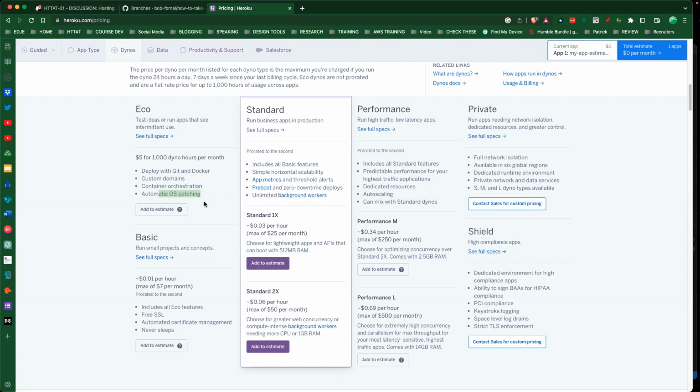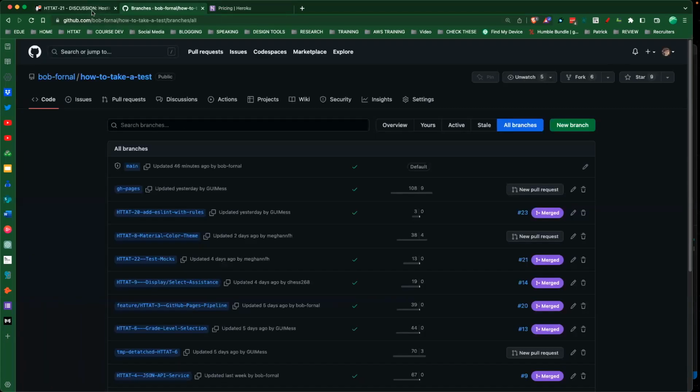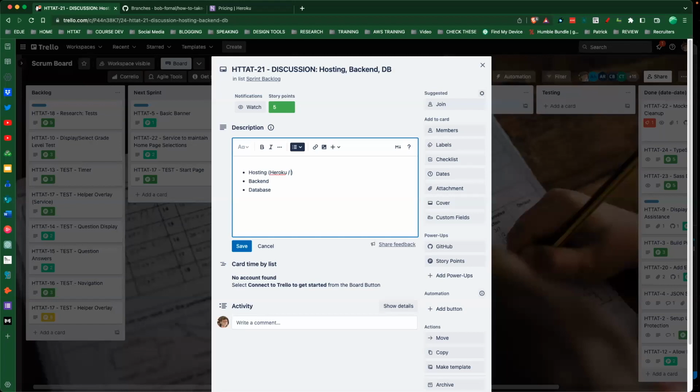I'm not necessarily looking for free. I mean, I can absorb some, right? And see, basic might actually do a lot of what we're looking at because it gives us SSL, never sleeps, includes all the eco features. So you're maxing out at $7 a month. We might be under that. Okay, so all right, I'm going to say Heroku. I'll make sure to put it on the card. Basic. Now that I see the basic pricing like that, I should probably upgrade to basic.